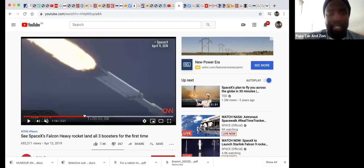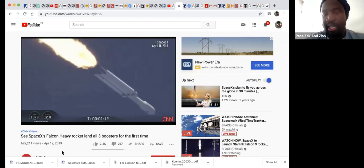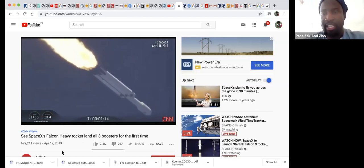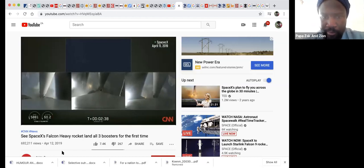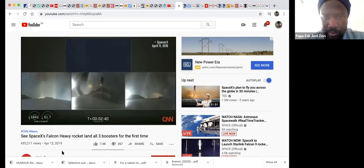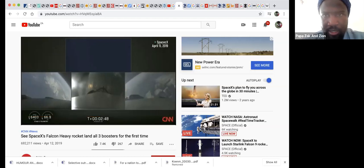So you can actually see here the Falcon Heavy rocket land, when the solid rocket boosters land after they've taken the spaceship into orbit. I'm sure you can see that picture.